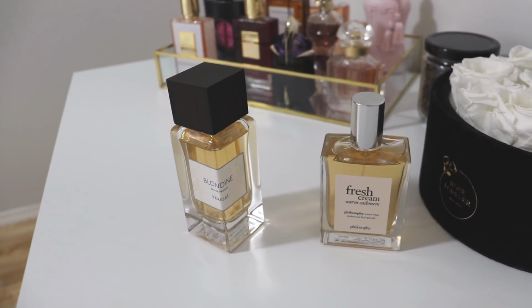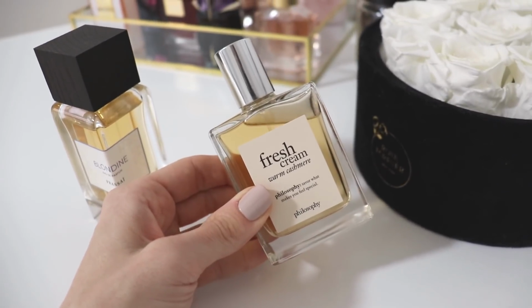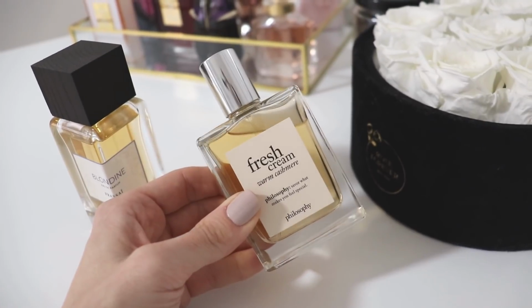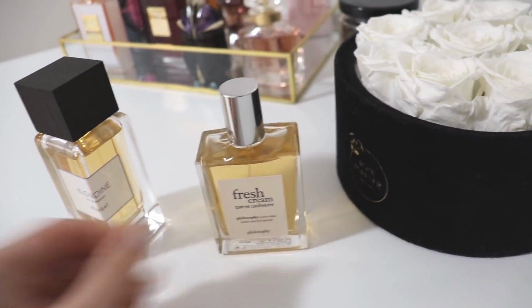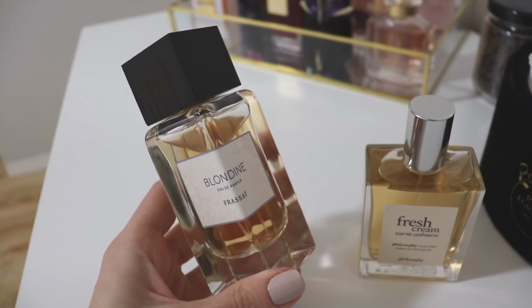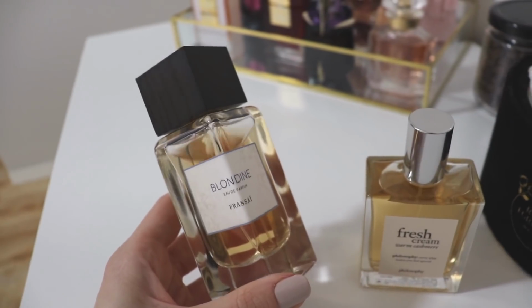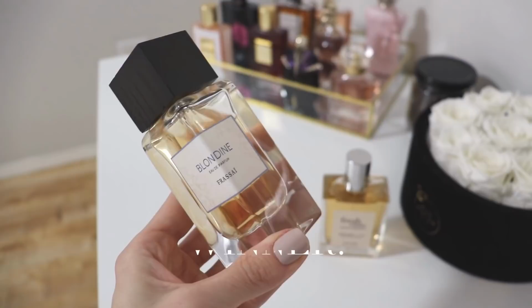and you could also wear it for different occasions. Fresh Cream Warm Cashmere, I think this one is more appropriate for fall, autumn, a cooler day, cozying in on the couch, maybe even wearing it to bed. Just a really comforting, warm scent. Your Blondine is your versatile one that you could wear to a few different occasions, and it is definitely the most unique. So the winner here is going to be Blondine from Versailles.